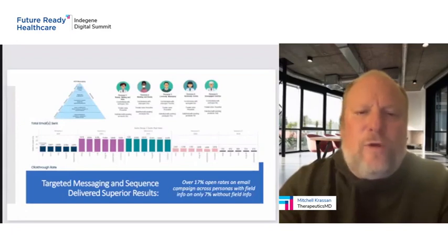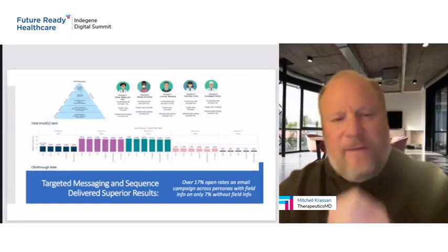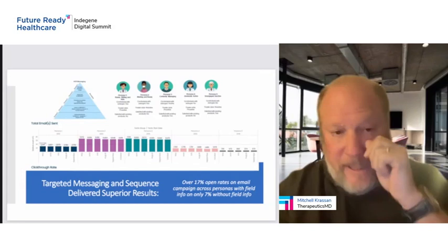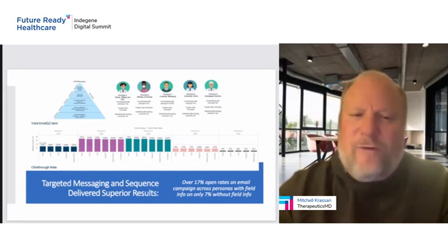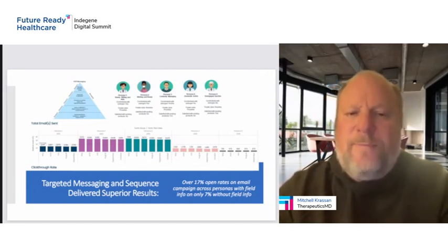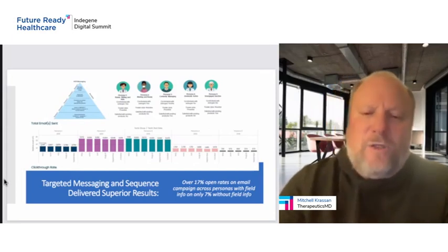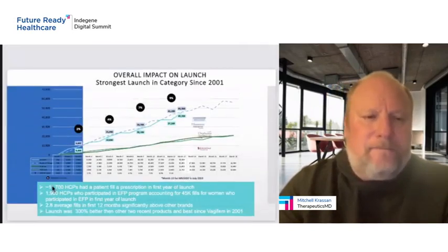Again, tracking results was really critical. And this is just an illustration of some of the information we tracked. But when we looked at those doctors that the reps gave sales information on, they really completed the survey information. We had 17% open rates on the email campaign, which is incredible. Now, for those that we extrapolated the personas, we still did better than industry average with open rates of about 7%. So we were really happy with that program.